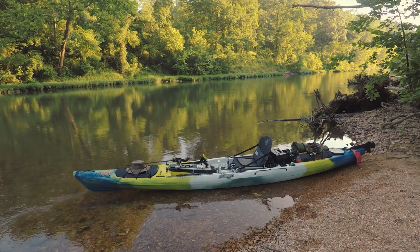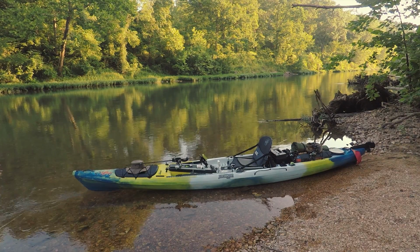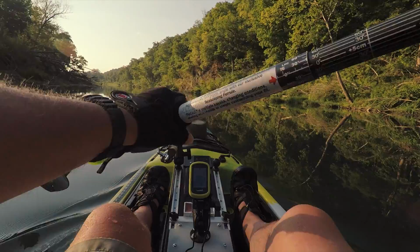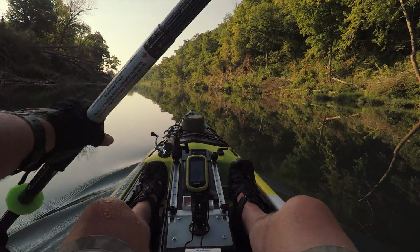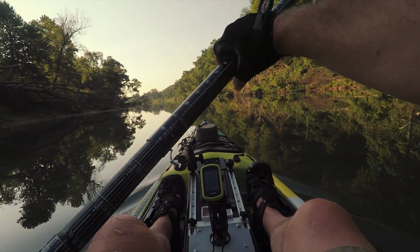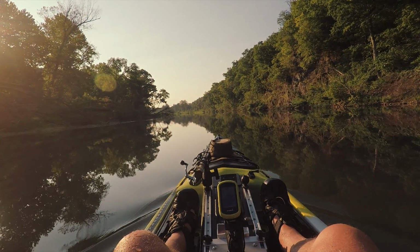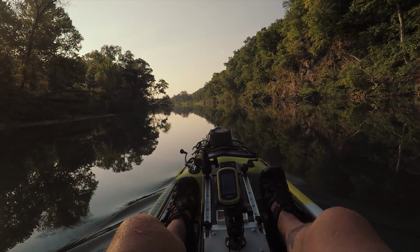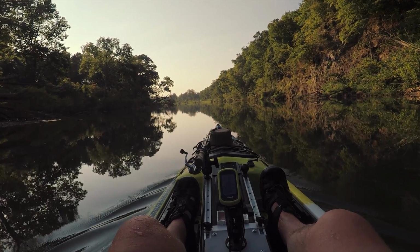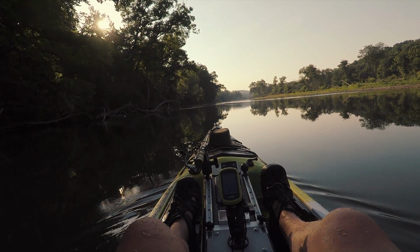Well, it's 7:30 in the morning and I'm off on the last leg of this trip, heading down to Greer Spring and then eventually to Riverton, which is maybe 4 or 5 miles away. And here I'm coming up to Greer Spring on the left. I can hear it. You can see the water coming in just after this tree.